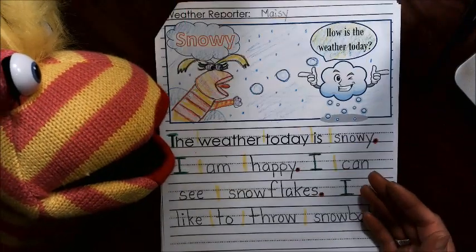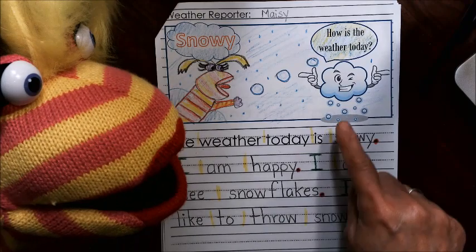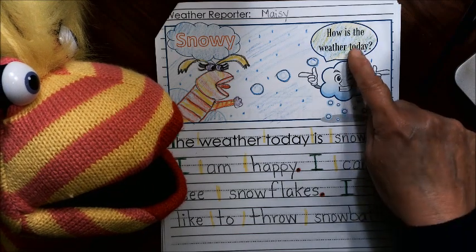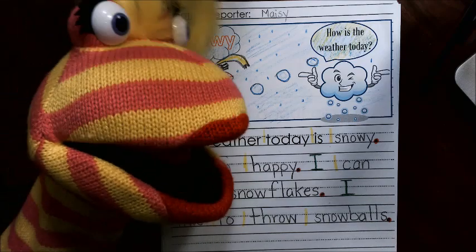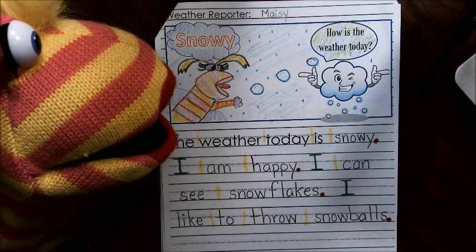And here's our picture. Oh, Maisie, look what you're doing in that picture. Yeah, I'm throwing snowballs at the cloud, at the snow cloud. Yeah, look, she's throwing snowballs right over here at this little snow cloud. He's saying, how's the weather today? And he's got a little winky eye. You see him? That's hilarious. It is hilarious.